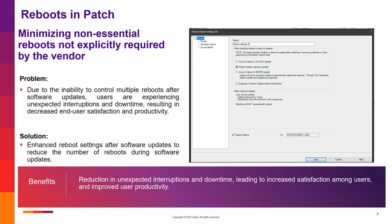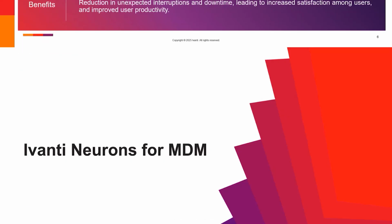While we're talking about patch, one of the things that is a constant push is to reduce the number of reboots. So we've enhanced the reboot settings to allow you to suppress the number of them. So as you have multiple reboots after a software, we want to make sure that we get that down to the minimal or the fewest number of reboots possible. And we have enhanced this capability. You will find that you'll get fewer prompts for reboots. So a lot of capabilities coming there in the reboot.